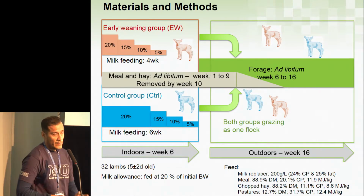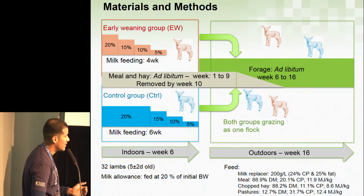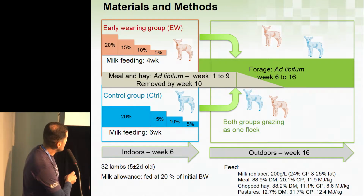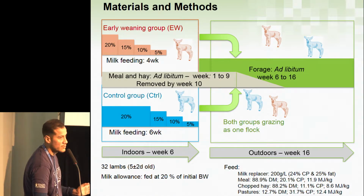Based on that, we did this experimental design, where we used 32 animals that we split into 2 groups: an early wean group that was weaned at 4 weeks, and a control group that was weaned at 6 weeks.